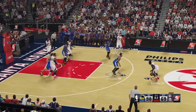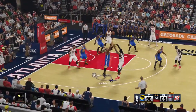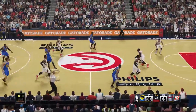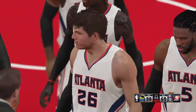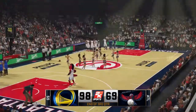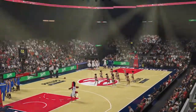Here's Schroeder. He's got 6. He dishes it to Carroll. The tray. No good. Here's Livingston. No good. And as we conclude the third quarter, pretty much a blowout. It's been a one-sided affair. The Warriors on top, running away with it. And we're just moments away from the start of the fourth quarter. Stay with us.